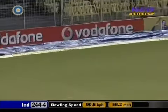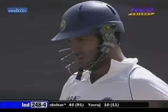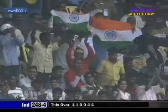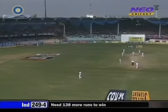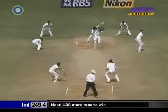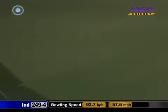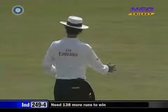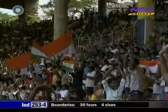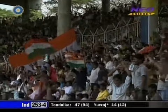Yuvraj sweeps, and sweeps really hard and well. That disappeared to the boundary in a flash. And consecutive boundaries to end the over. 248 for 4. The crowd comes to life. And this is a big one. This is his natural game. The 250 coming up with that lofted hit over mid-on for a boundary.